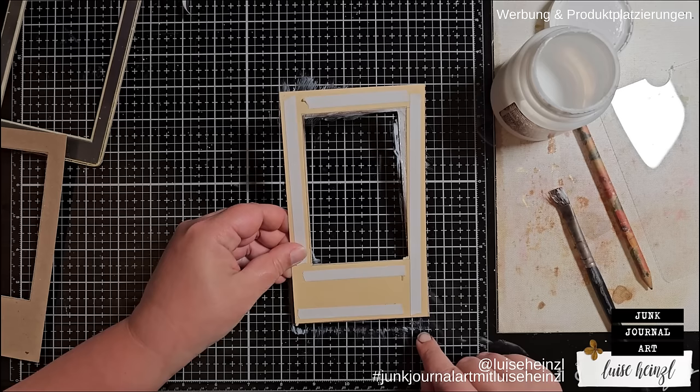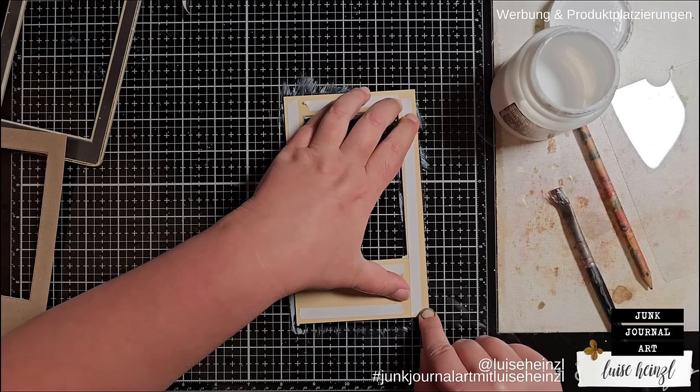So I'm lining this up here, because now, of course, it will stick immediately and I have not so much wiggle room anymore, like with only liquid glue.